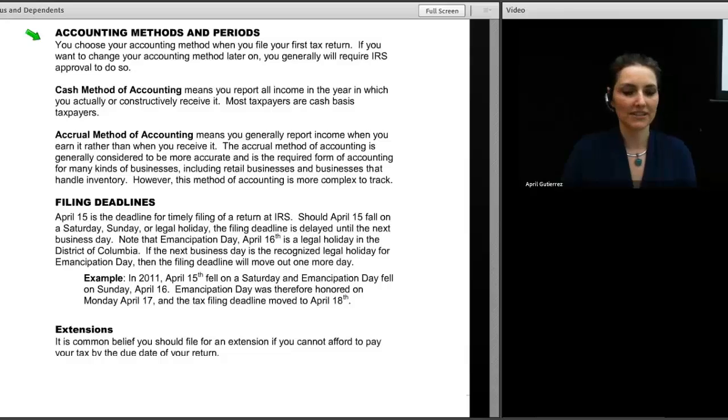Accounting methods and periods. You choose your accounting method when you file your first tax return. If you want to change your accounting method later on, you generally will require IRS approval to do so. The cash method of accounting means that you report all income in the year in which you actually or constructively receive it. Most taxpayers are cash basis taxpayers. In fact, so many people are cash basis taxpayers, most people couldn't comprehend of any other method of reporting income.